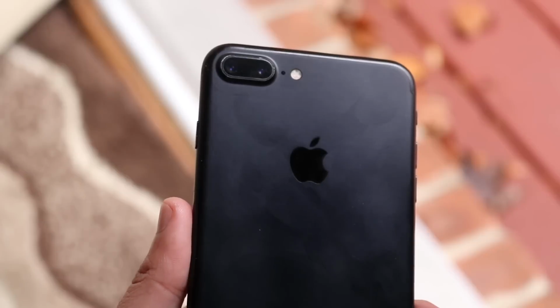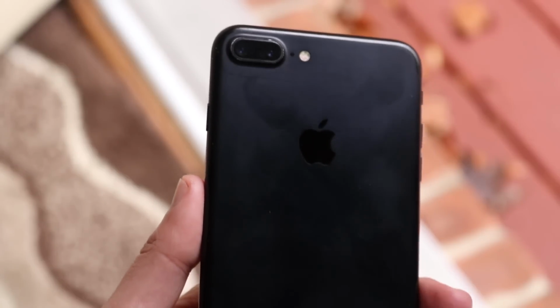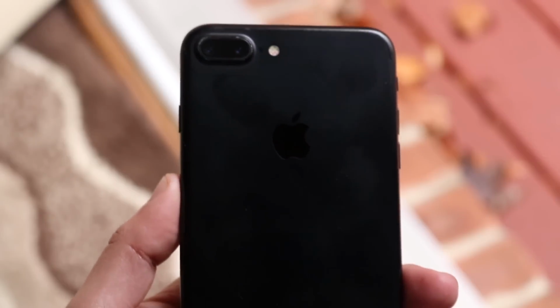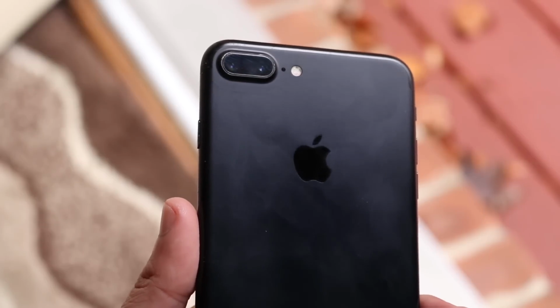Now we do have the camera setup on this thing as well, which we'll get into right now. This thing was the first iPhone to bring a dual camera setup on the back of the device, and this is what's very interesting. Since then, pretty much all the iPhones, at least the top tier ones, have been bringing dual camera setups, and that's a really big thing in my opinion.